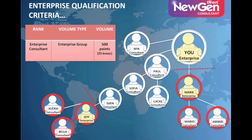So this is one of our development bonuses that we actually pay on. When you qualify for the enterprise level, we pay a bonus based on the people that you're helping to develop to progress up the ranks. To qualify for the position and the bonus, you need to have 500 points accumulated between you and all of your consultants, like the picture shows, not including any of those red circles because they're either an enterprise or under an enterprise.